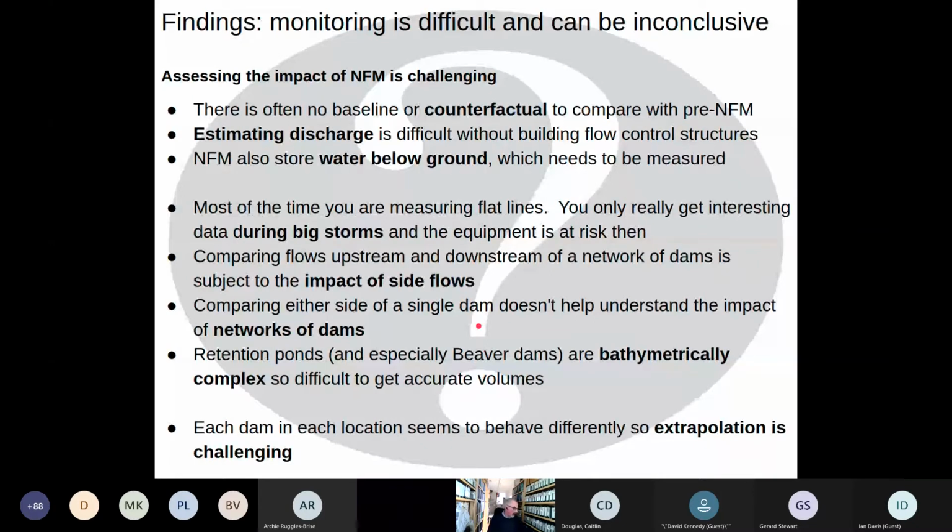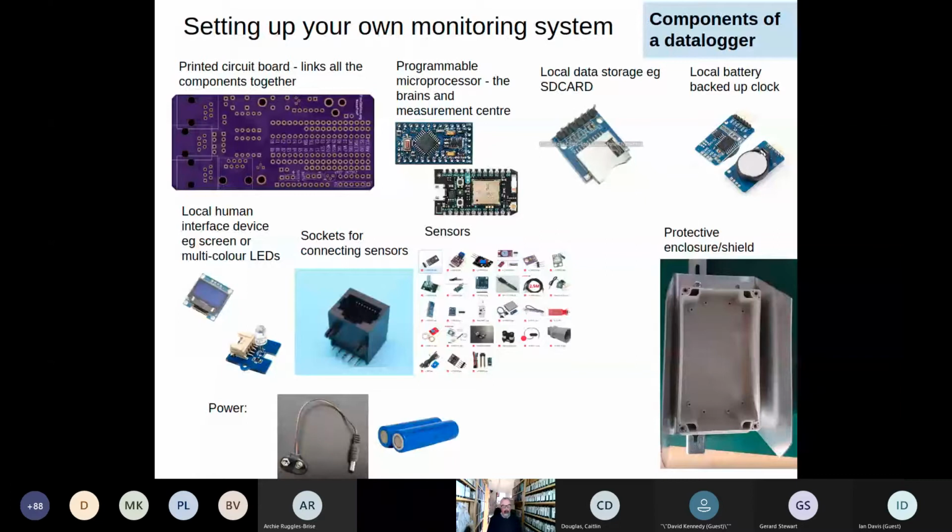So I'll just spend the last few minutes talking about how you can get involved in doing this kind of thing if it's of interest. On the one hand, you can set up your own monitoring system relatively easily. You need a printed circuit board, which is our FreeStation design, and that's what all the components get added to, and that is really the heart of this.